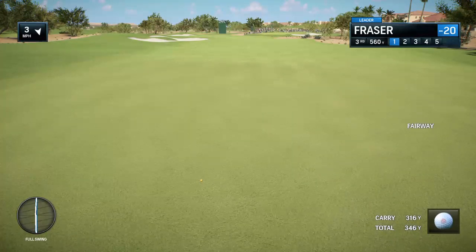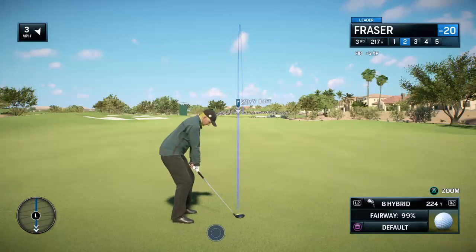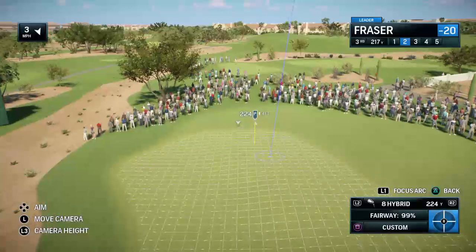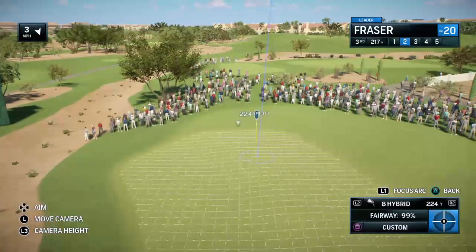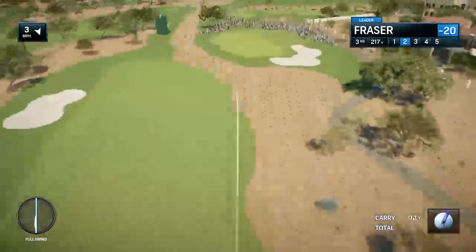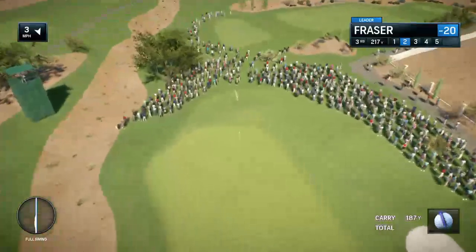Nice drive right in the fairway and a good swing on that one. This could be a huge momentum swing here, Frank. Yeah, one more good swing, and he's going to have an eagle putt coming up. I know you don't want to get ahead of yourself, but it is well on the cards. This could be a good one.